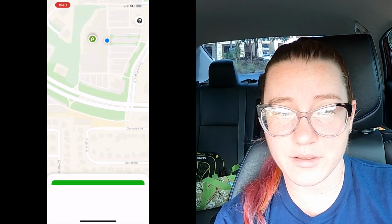If you have one that has multiple shelves and fridges, I was trying to say before my camera shut off, was that you want to add pictures. So you want to add photos. You don't want to hit submit photos until you've taken all your pictures. I made that mistake the first time.